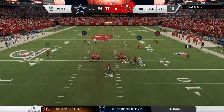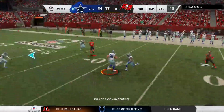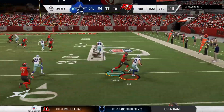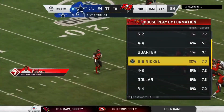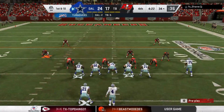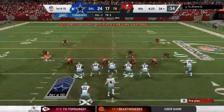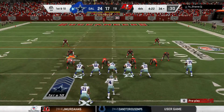Out of the shotgun, here's Darnold. And now here is another interception. Picked off by the linebacker, Sean Lee. And the return will be stopped at the 34-yard line. From the 34 now, here's 1st and 10.